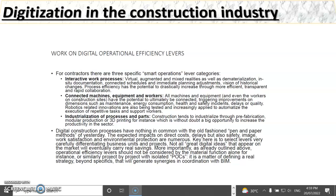Number 2, connected machines, equipments, and workers. All machines and equipments, even when the workers are on construction sites, have the potential to ultimately be connected, triggering improvement on dimensions such as maintenance, energy consumption, health and safety incidents, delays, or quality. Robotics-related innovations are also being tested and increasingly applied to optimize the execution of repetitive tasks and support workers.